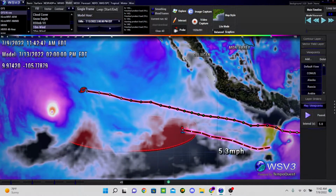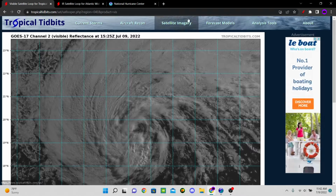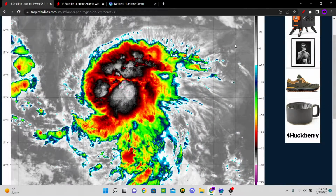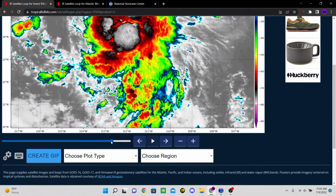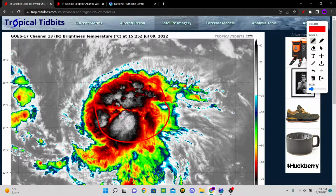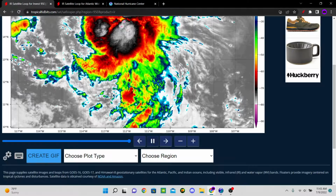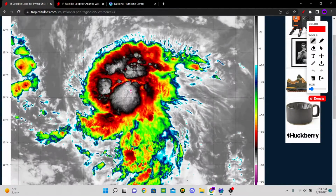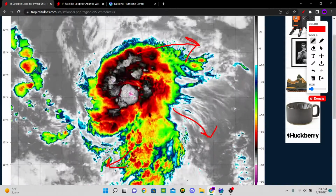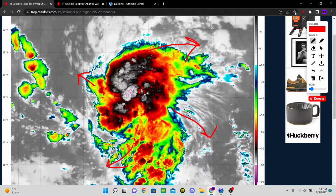The other story we have here in the Pacific, we also have Invest 95E behind Bonnie. It's very healthy right now. I'll show you why. First thing to note, we have a bunch of convection blowing up, and this isn't sheared at all. We can see, if I look at the loop here, we have outflow expanding in all four directions, here, here, here. This is basically very little to no shear on the system right now, so that's good.